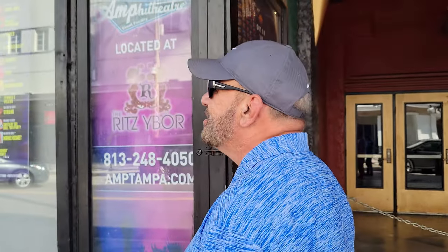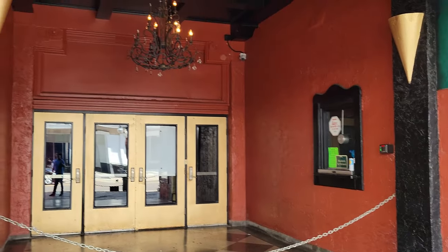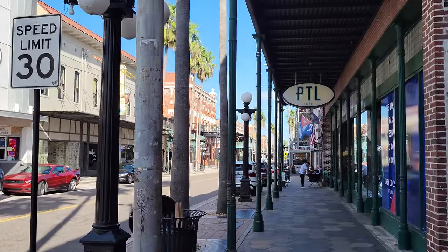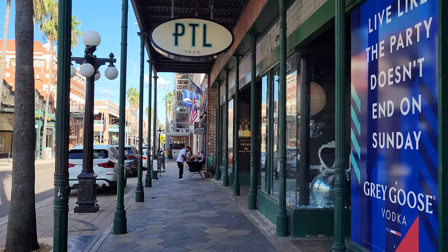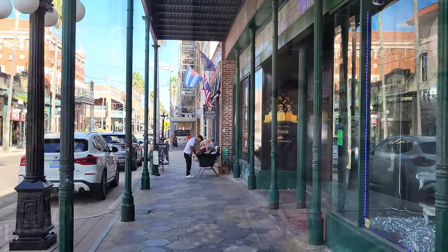This is the Ritz Theater. It used to be an old theater back then. Now it's like a club. Yeah, this whole area is all basically nightclubs. There is a huge Cuban presence here, Cuban community here. They still roll a lot of cigars by hand, hand-rolled cigars.